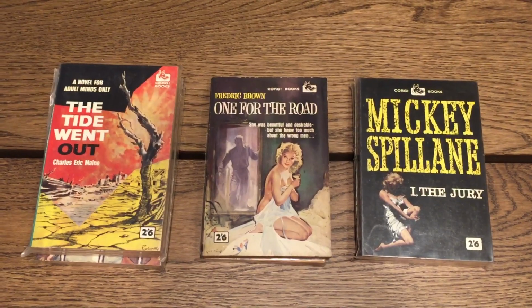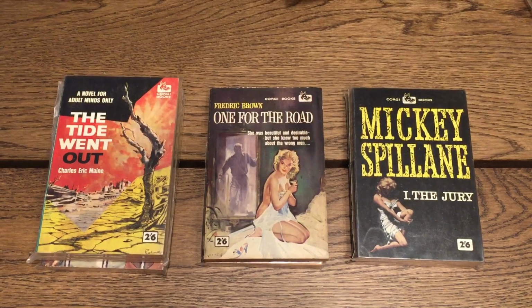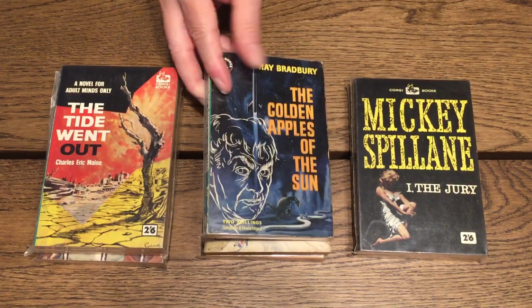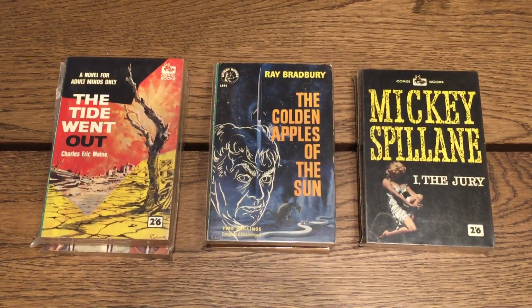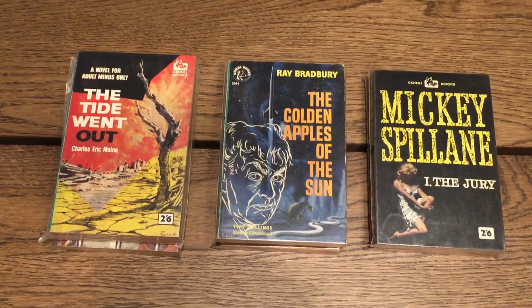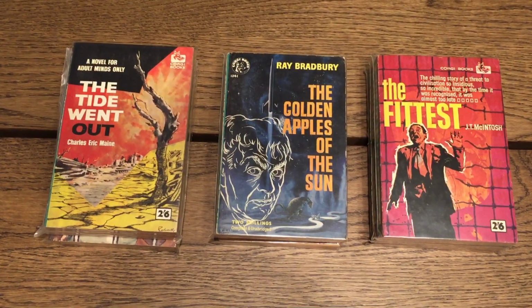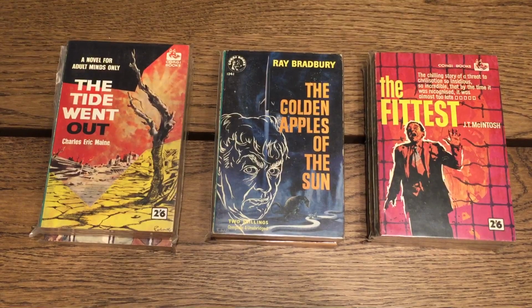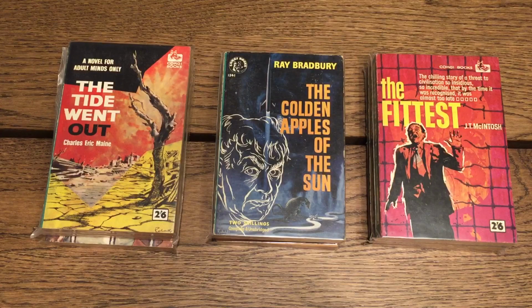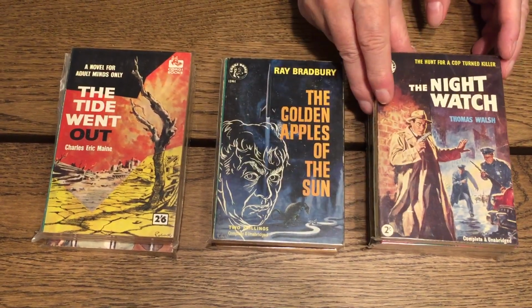Number 1241, Golden Apples of the Sun by Ray Bradbury. That's the first printing from 1956. Number 1051, The Fittest by J.T. McIntosh. The number 1150, The Night Watch by Thomas Walsh. Really cool cover, hardboiled crime.